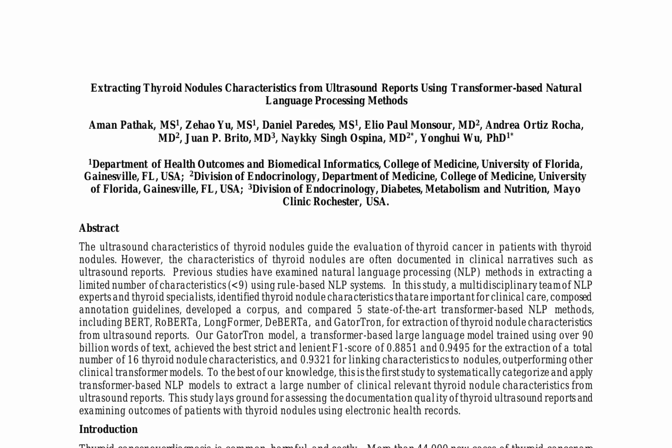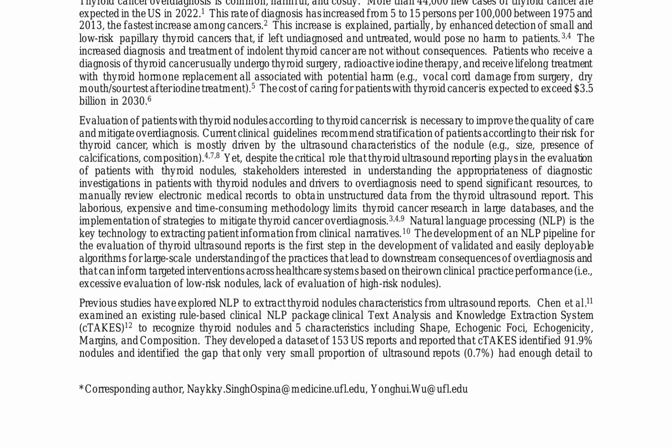16 clinically relevant characteristics were identified, and 5 state-of-the-art transformer-based NLP models, BERT, RoBERTa, Longformer, DeBERTa, and GatorTron, were applied to evaluate their performance in extracting these characteristics. The GatorTron model achieved the highest strict and lenient F1 scores of 0.8851 and 0.9495, respectively, for extracting thyroid nodule characteristics, and a score of 0.9321 for linking characteristics to nodules, outperforming other clinical transformer models.